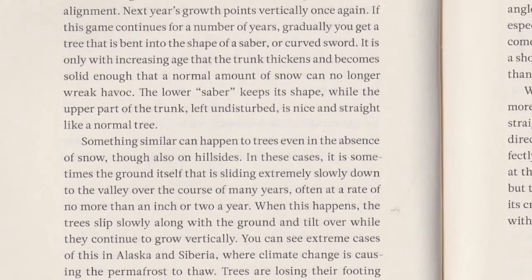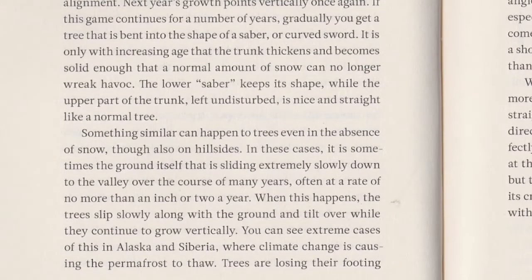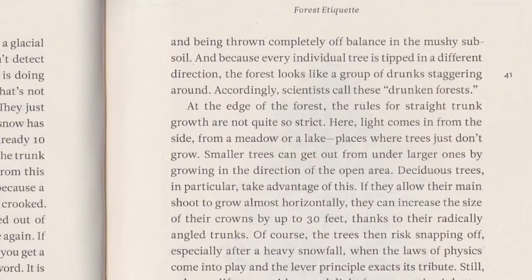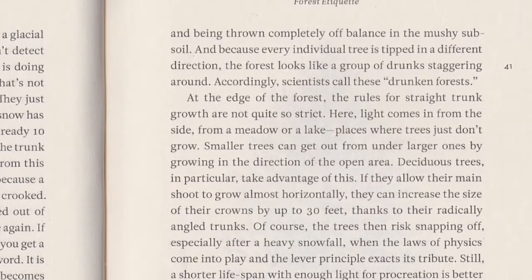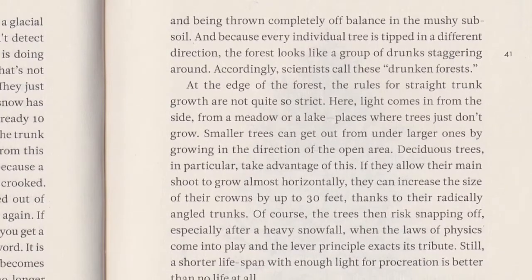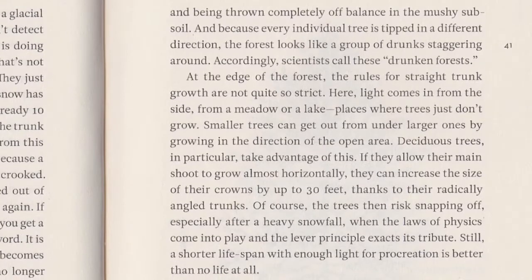You can see extreme cases of this in Alaska and Siberia, where climate change is causing the permafrost to thaw. Trees are losing their footing and being thrown completely off balance in the mushy subsoil. And because every individual tree is tipped in a different direction, the forest looks like a group of drunks staggering around. Accordingly, scientists call these drunken forests.